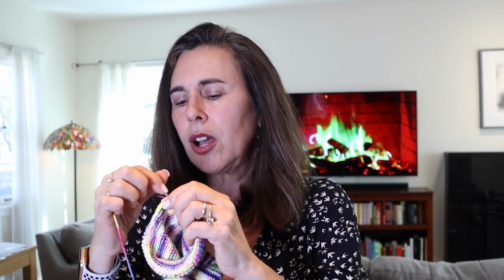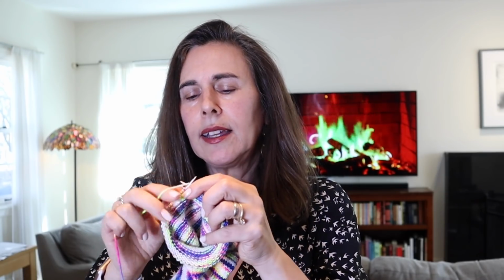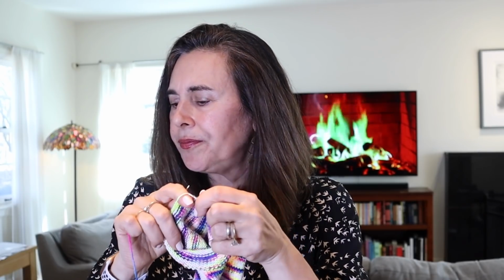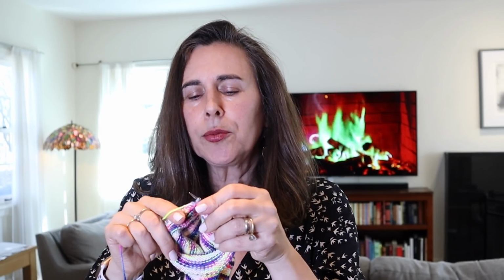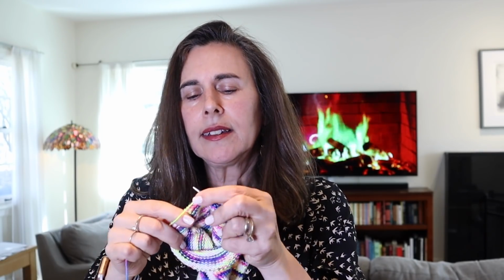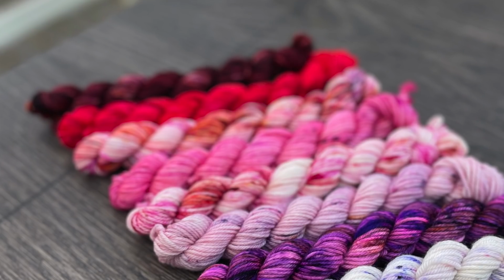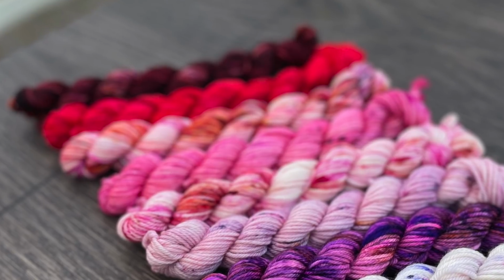I need to go start a load of laundry, and I need to pack up the rest of these baby grands. I have this really cute Valentine mini set I need to photograph and put up a listing for. I need to do that.